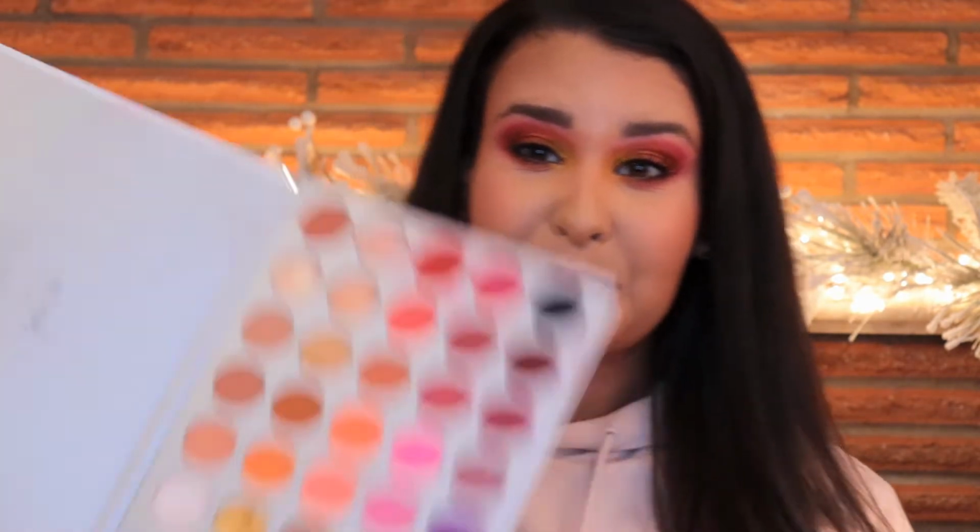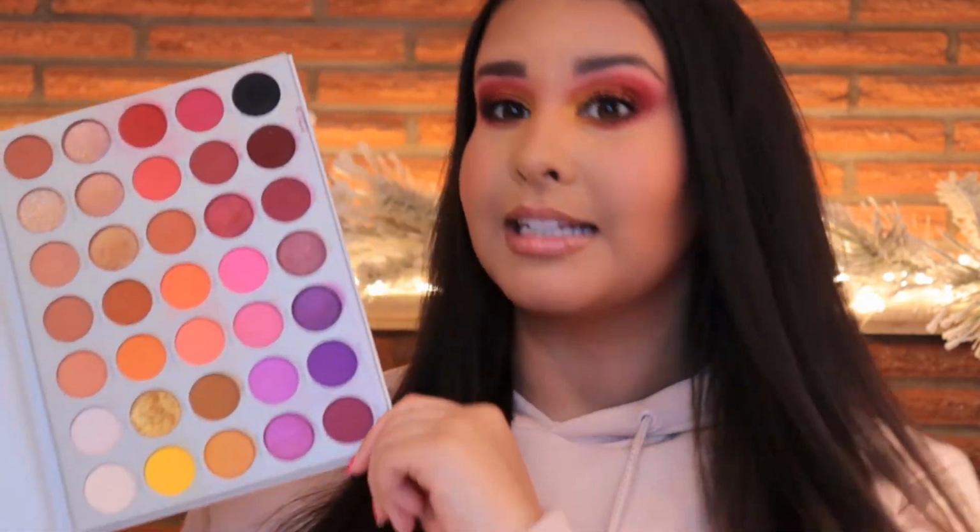My second reaction when I actually saw pictures of the palette, I was like, that's pretty. Like, and it is. So here is the Jaclyn Hill Volume 2 palette that she released. This is objectively a very pretty palette, especially when you compare it to the initial Jaclyn Hill palette. You can tell how really bright and vibrant this palette truly is.